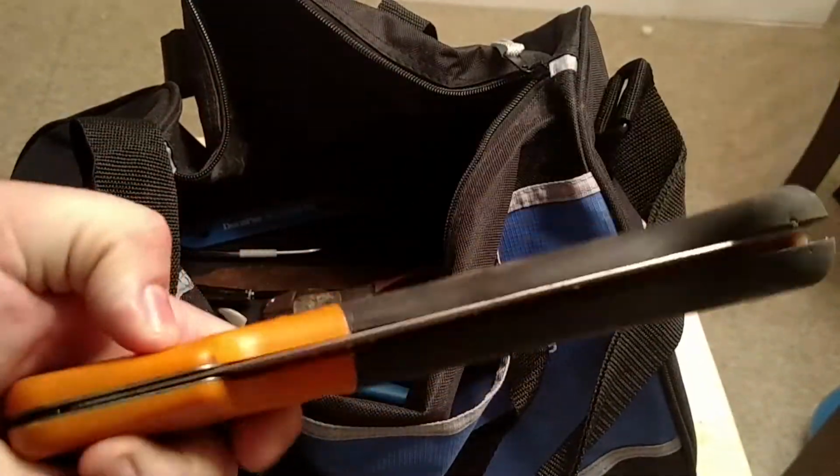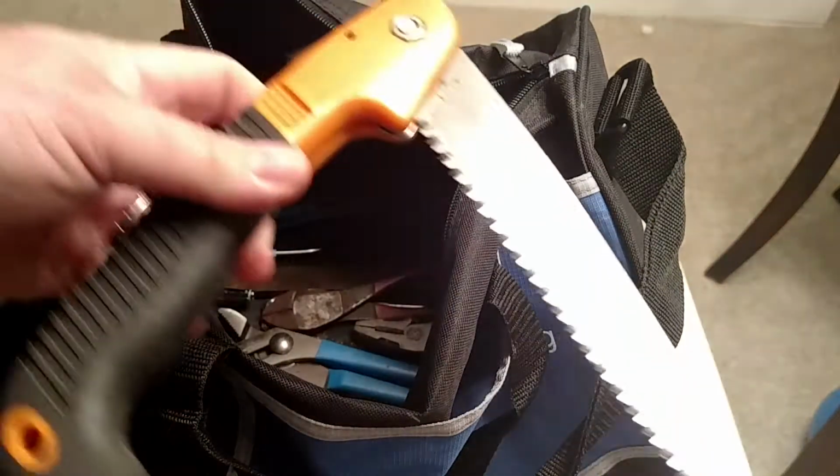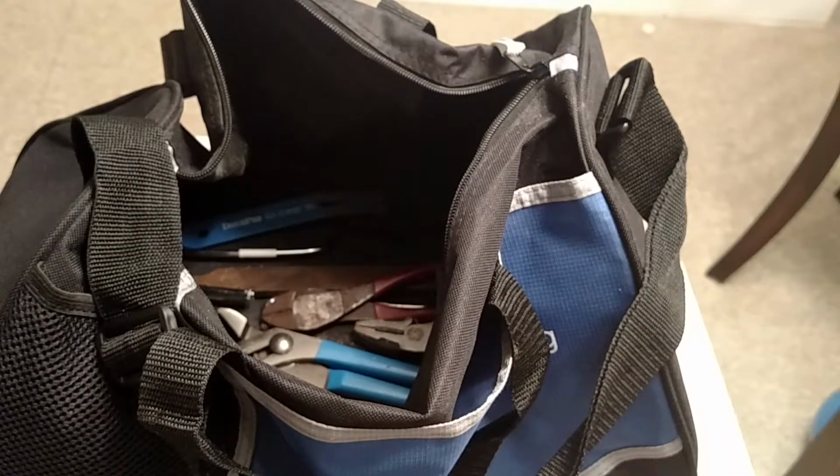Just a little folding saw, kind of like a pruning style saw. I've had this one for many years. It's seen a lot of backpacking trips. That's very handy if you're on your bug out and a tree branch falls in the road or something like that, and you need to clear it. Very, very handy.